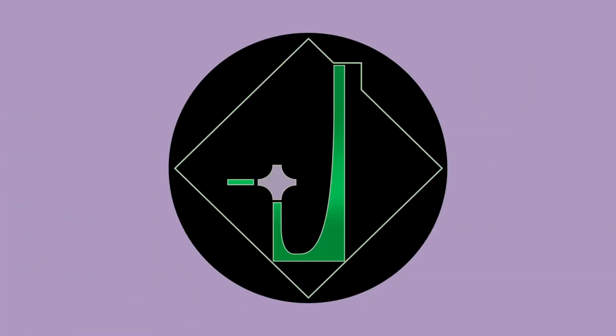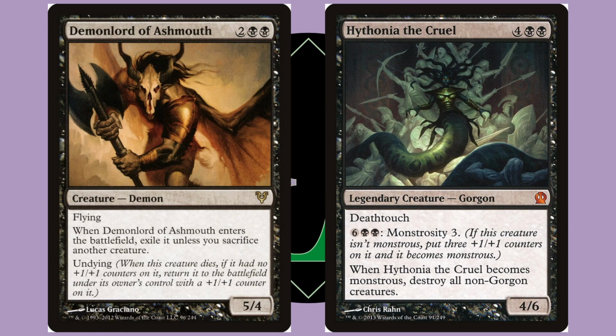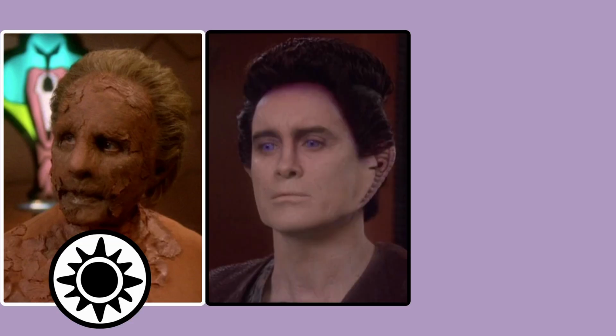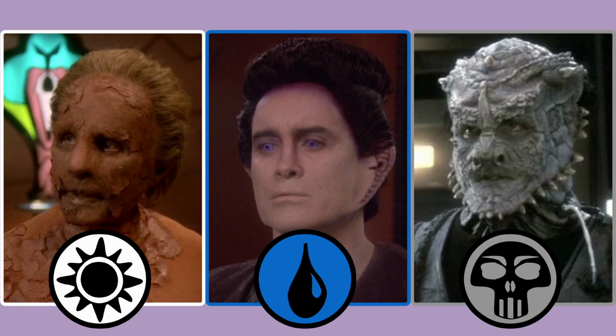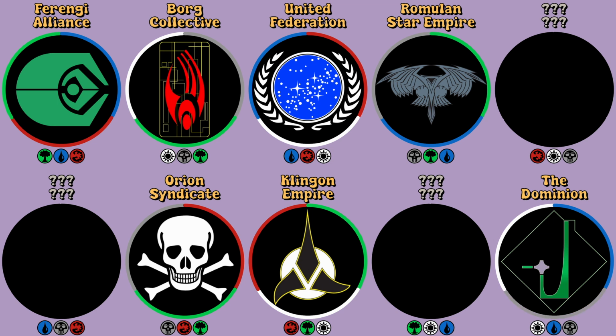For mechanics, the Changelings all get the, you guessed it, Changeling ability, or enter as a copy of another creature. The Jem'Hadar should get things like Undying and Deathtouch to show how deadly they are in combat, and the Vorta should be utility creatures that draw cards or generate mana. The Changelings love dictating rules for everyone else, so they're white. The Vorta's utilities make them a good candidate for blue, and the Jem'Hadar's deadliness in battle is summed up nicely by black. Which means that the Dominion are represented by white, blue and black.